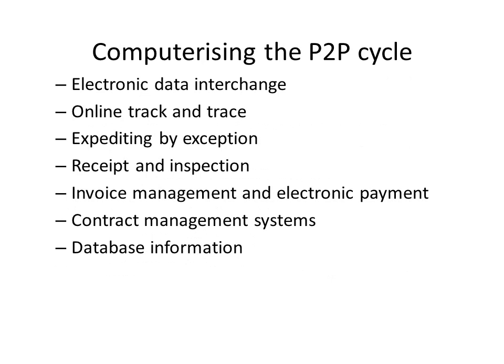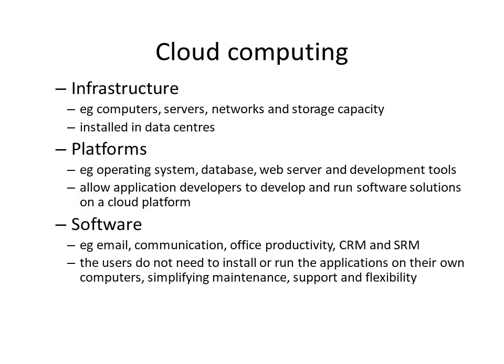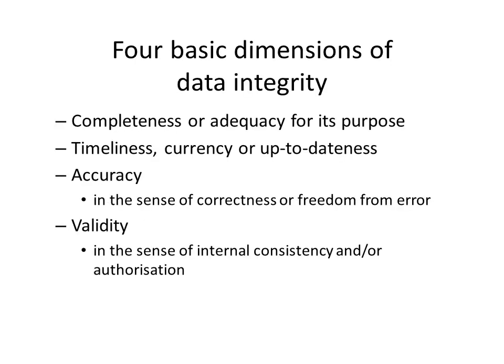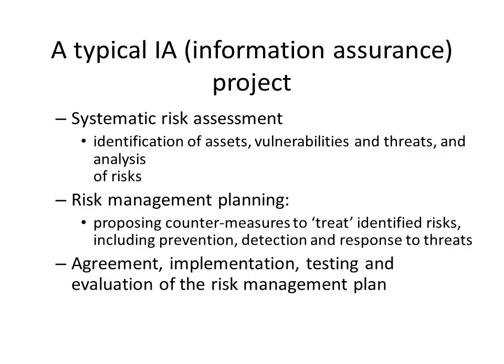Using P2P: speeding up payments, more efficiency, better budget control. So using P2P can give many benefits. And then we might collaborate with technology using conferencing, Skype, etc. We could use cloud computing. We could use supply chain software. There are many parts of SAP, such as end-to-end logistics, quality management tools, etc. And then there's the odd slide about data integrity, risk to data security, and one from level 4, information assurance.